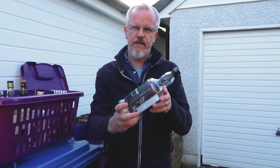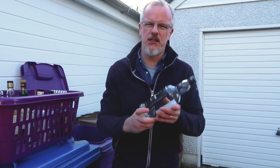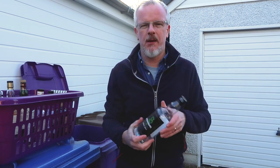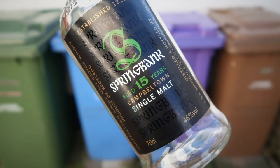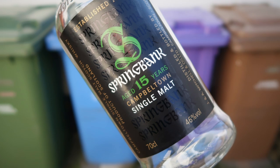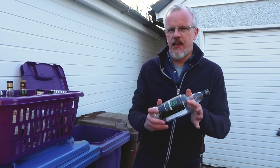Another Springbank. This is their 15-year-old. Cracking whisky, really cracking whisky, and still very, very reasonably priced as well. All the standard Springbanks are 46%. Of course, being Springbank, it's not coloured, there's no chill filtration going on, and it's always got a nice age statement right up in front as well. And they've all got that underlying, what we like to call a Springbank funk going on, that ties the family of Springbank whiskies together.